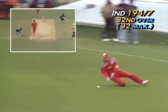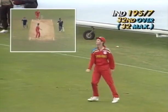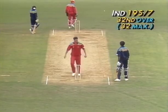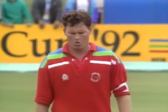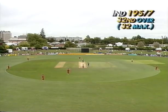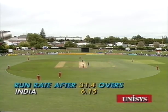So Moore stood his ground that time, flicked him over mid-wicket. Campbell should get it. So just 2 balls remaining, and India have made 195 for 7. Well, only 5 runs have come off this over, and if Brandis can keep it to another 2 or 3, then I think he's bowled it particularly well.